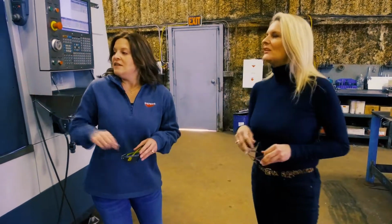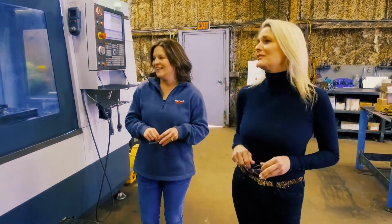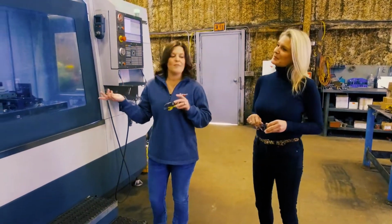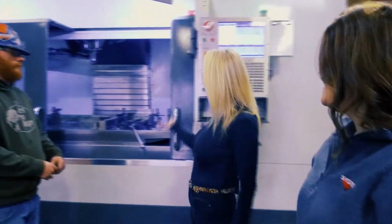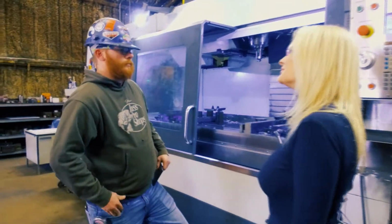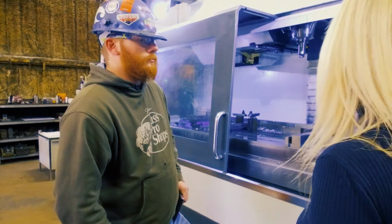Yeah, the precision is everything, and of course that's why you guys have a beautiful machine like this. It is, and you know, the opportunities and what we can run on this, they're endless. Tell us what's going on here. I'm fixing to mill out a bevel for the weld test. Yeah, this is an exceptional piece of equipment.